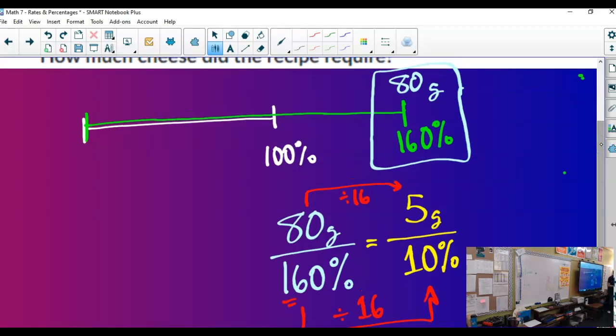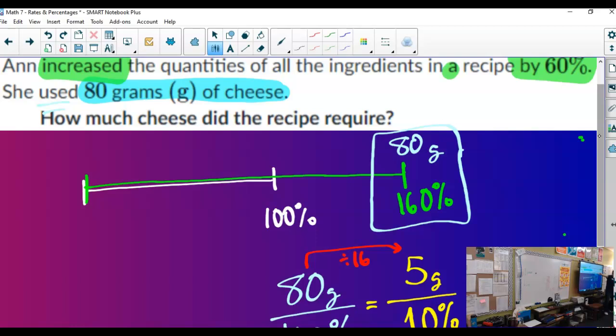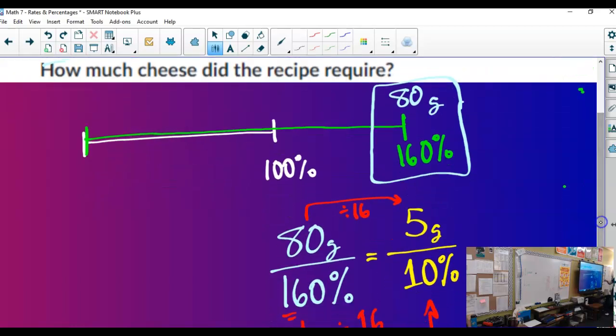Now, I bet at least one of you can figure out where I'm going with this. If I have 10%, but I'm looking for 100%, right? It says how much cheese did the recipe want? So we really need 100%. Turn to your neighbor and discuss, how do we get here? What do we do now? How can we figure out what the recipe wanted?